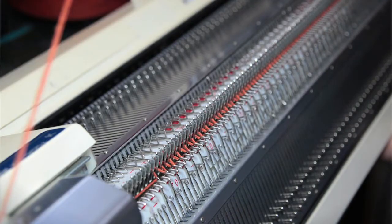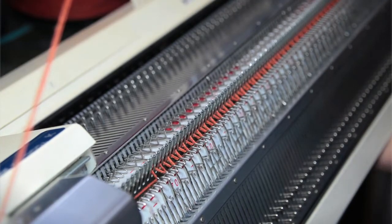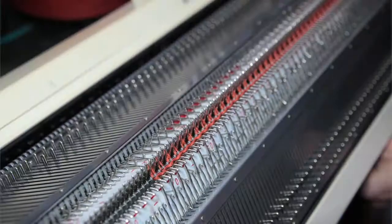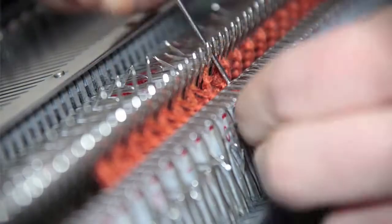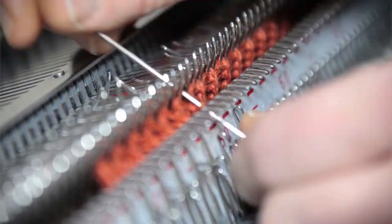I like to use just natural fibres. Using good quality yarns is something that works because it will keep you warm or it will keep you cool, and it just feels good on the body, so why wouldn't you use them?